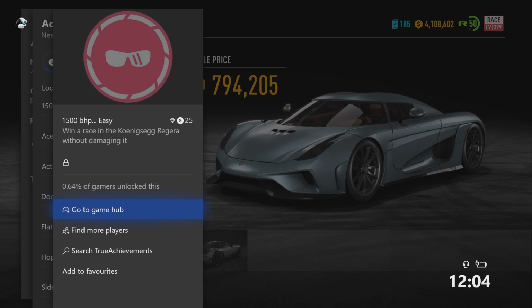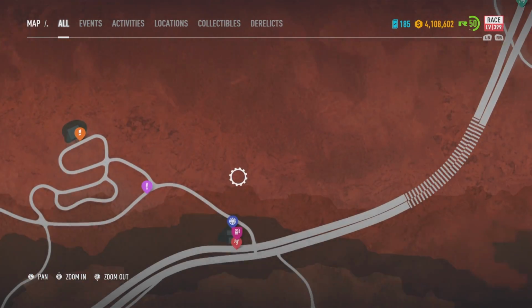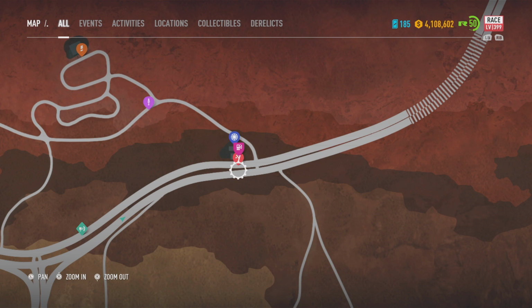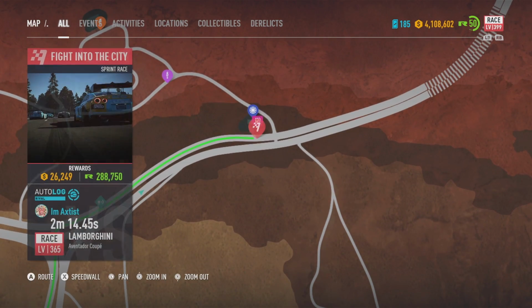Complete the 1500 brake horsepower easy achievement for Need for Speed Payback. I'm going to show you the full race footage in what I consider to be the best location to do this, and you will also see the achievement pop. So fingers crossed, you can get some tips from this if you are struggling with that achievement.